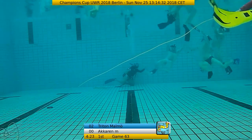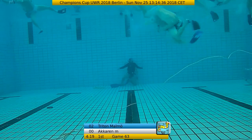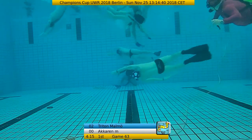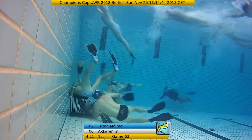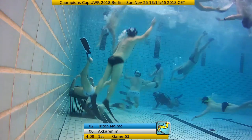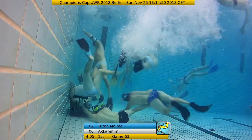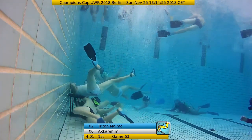Yeah, because there's a difference if you're pushing upwards. If you're pushing the goalkeeper upwards, it's totally fine. But if you're clinching with the knee and the elbow and you're clinching the goalkeeper up and pushing yourself off the ring, then it's actually a foul because you're not allowed to use the ring as an offensive player, as a tool to score a goal. But if you're Akkaren, you have to watch out for those plays because it's Malmö Triton's signature move. Now they're doing it all the time.